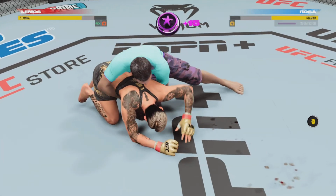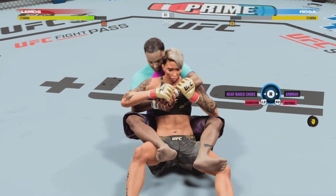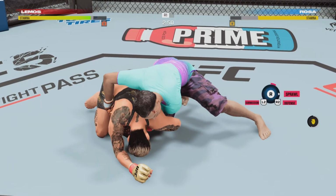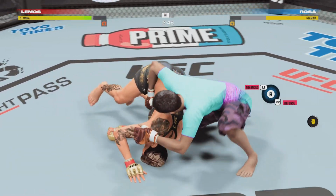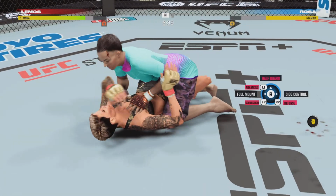Oh, she got out. She did a good job of rotating, bridging back into her opponent. Creating momentum, getting her chest flat to the mat, and defending that arm triangle. Oh, she's in trouble, dude.